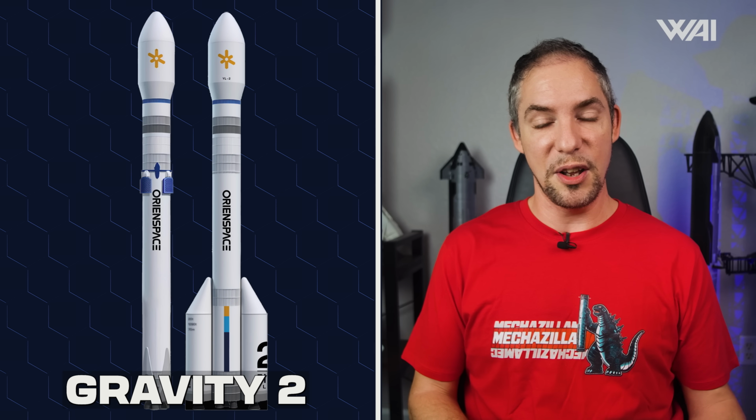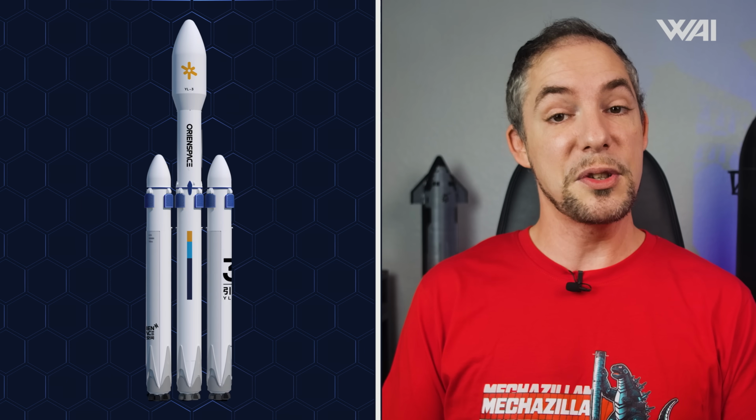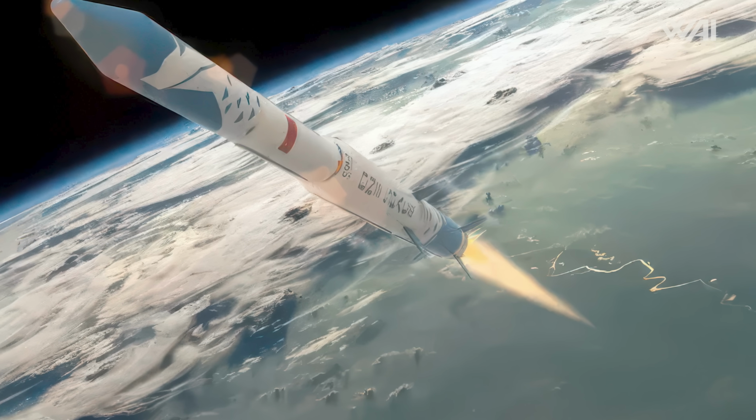Super fun to watch. For 2025, the company plans to launch Gravity 2, a partially recoverable 60-meter tall heavy-lift launch vehicle. It will also serve as the base for the planned Gravity 3M, a heavy-lift variant using 2 Gravity 2 cores. And there are still more rocket manufacturers active in China, such as Link Space or OneSpace. I'm sure we'll take a look at them in the future.